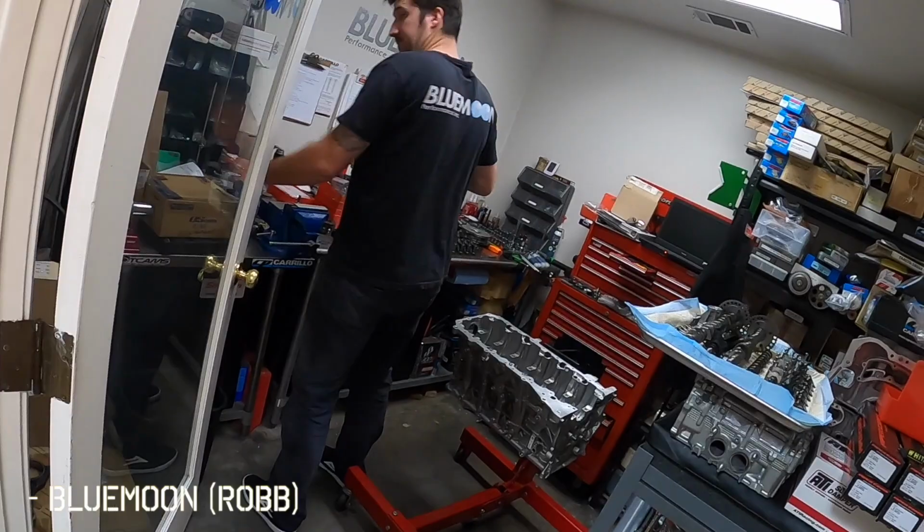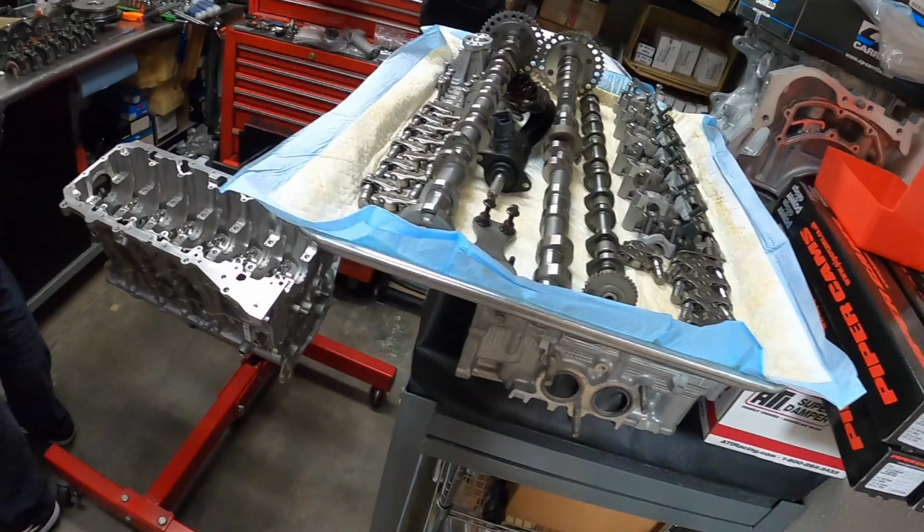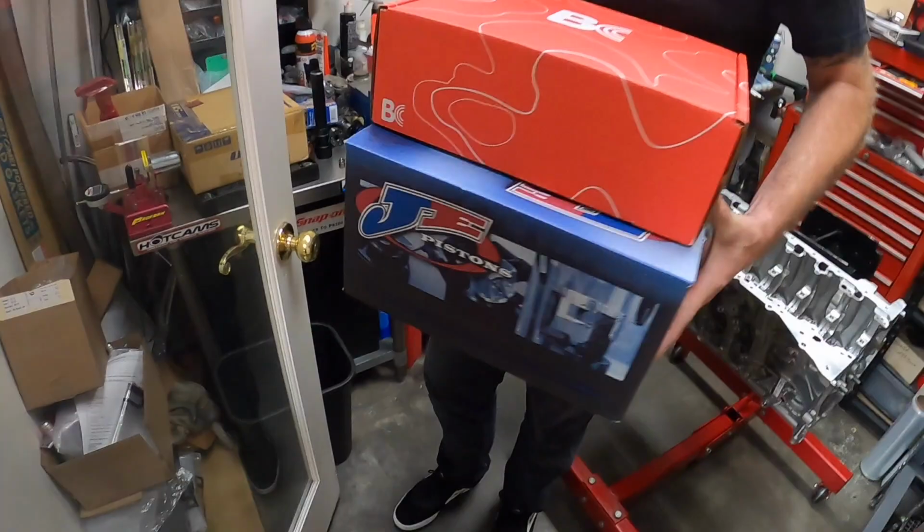All right, just dropping off some parts to Rob. Here at Blue Moon, there's our bad boy engine right here. So these parts are for this engine, B58. I'll take those from you. Cool, thanks. Very much unfamiliar territory for me.